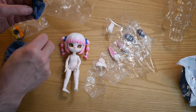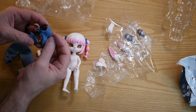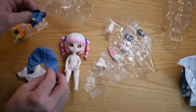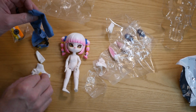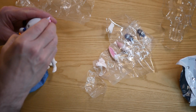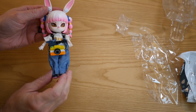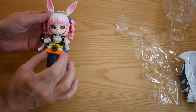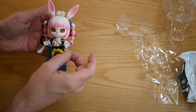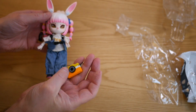So again, we've got the socks, which I'm not really sure I want. So this looks like it's kind of a little vest thing that goes over stuff. Okay, I am going to have to remove the head. You know what, I'm going to do this and come back. Okay, so here is this one. So this is Proud Photographer. So she does come with the camera. I'd put the head back on before I realised that I probably needed to put this around her neck, but that's easily solved. I'll do that later.